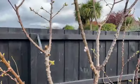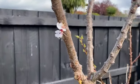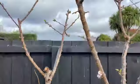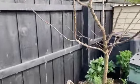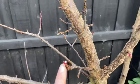And this is our early apricot. Still got a few flowers on. We've been doing a lot of protecting of it, and there's a lot of leaves, so I'm not sure which ones hopefully are going to be some fruit ones. And over here is our later apricot, and it's just starting to bud up now, which is exciting.